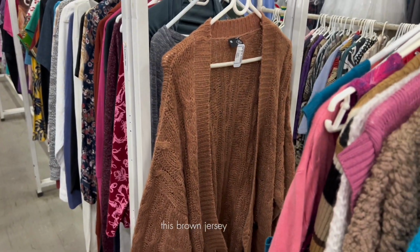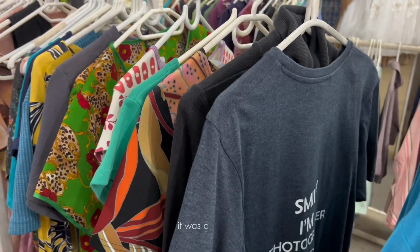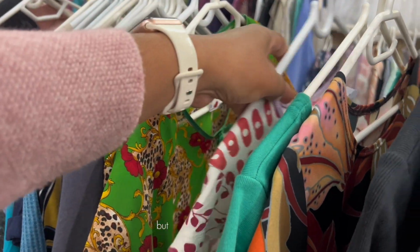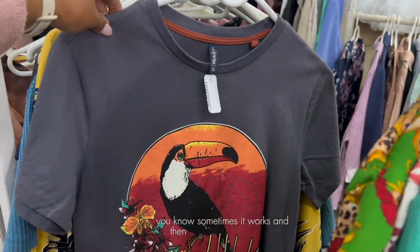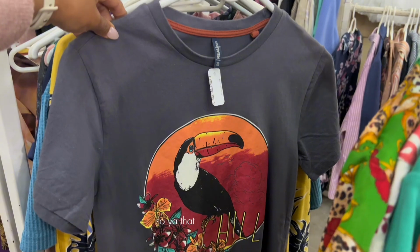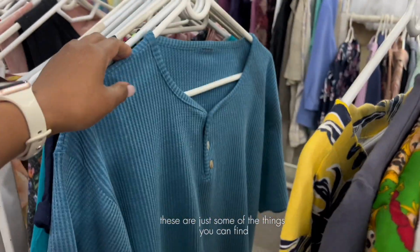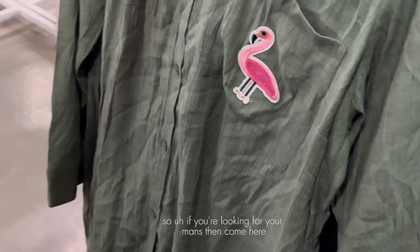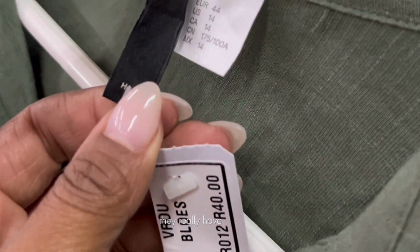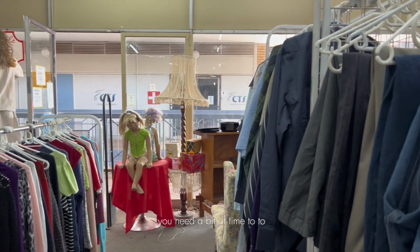This brown jersey, I liked the look, but I could tell that it was not going to last. It was a Mr. Price jersey, but yeah, Mr. Price is tricky. Sometimes it works, and then a lot of times it doesn't. So yeah, that quality, I was like, no, it's fine. These are just some of the things you can find. You also find things for guys. So if you're looking for your mains, then come here. They really have a big variety of things. You need a bit of time to shop in here.